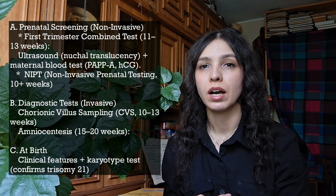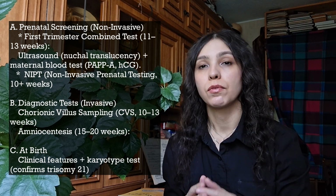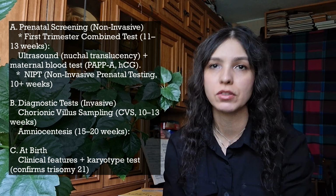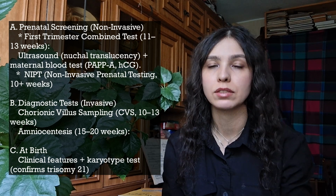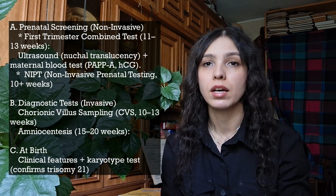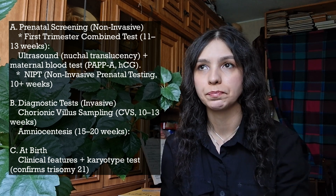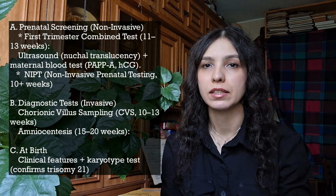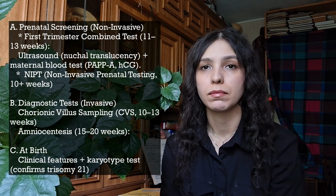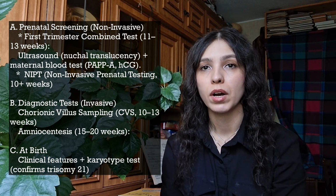If we're talking about how we can diagnose it during pregnancy, we have some screening tests and diagnostic tests. For screening tests, there is the first trimester combined test. Why is it combined? Because we need to take a blood sample and also do an ultrasound. The ultrasound will look for nuchal translucency, which is fluid at the back of your baby's neck. The second type is NIPT, which we do after 10 weeks of pregnancy. It's a non-invasive prenatal test, where we look for the DNA of the baby in mom's blood. It's quite accurate, quite a good test. And the third test is the quad test.